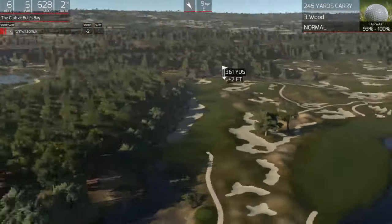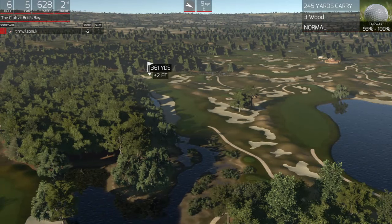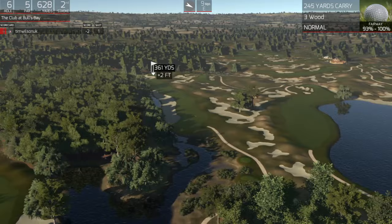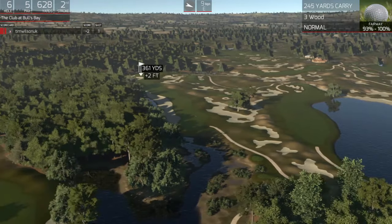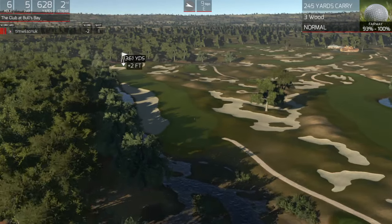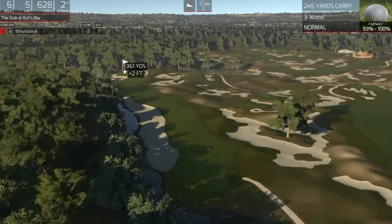So the tee box was, keep moving that the wrong way. Where was the tee box? That's the green. There's the trees. I think the tee box is further back, but I don't think that can come out anymore. But we played out to here. Zoom out again, and then we're going to go all the way down here.